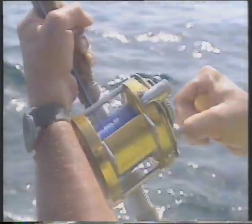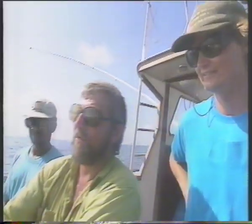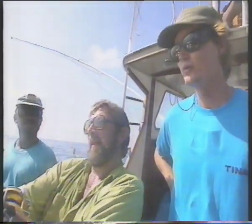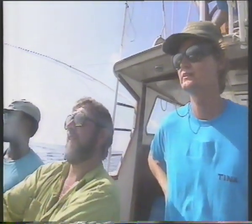Let's see how long we can stay with it anyway. Can we reverse up to this, Angus? Yeah. Because I can't make any line on this. We might be able to get it up and just have a bit of a look at it anyway. I wish we had a big hook and a wire trace on this. Don't you, Angus? Yeah, you see, it could also be a marlin. It's not necessarily a shark. Really?